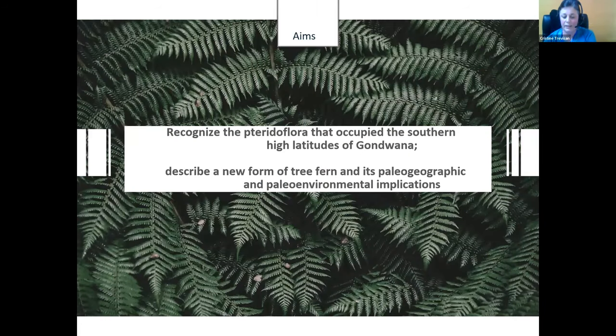This work has as its objective to recognize the pteridophyte flora that occupied the southern high latitudes of Gondwana and describe a new form of tree fern, and to understand its paleogeography and paleoenvironment implications.